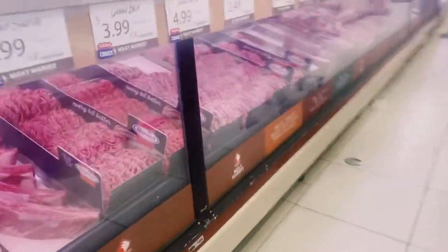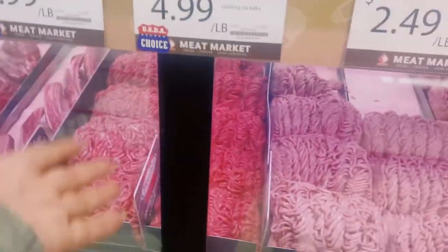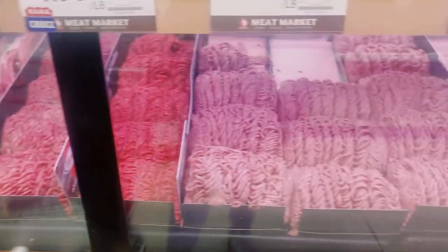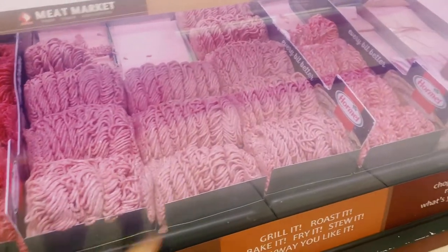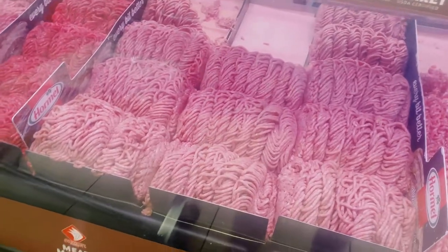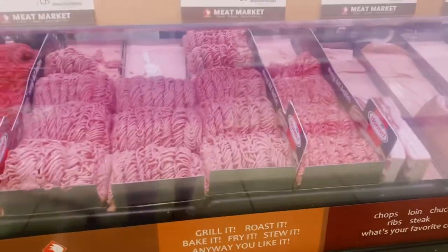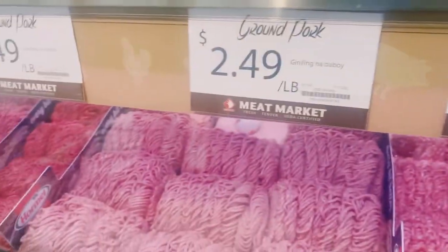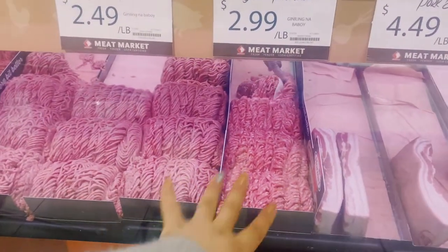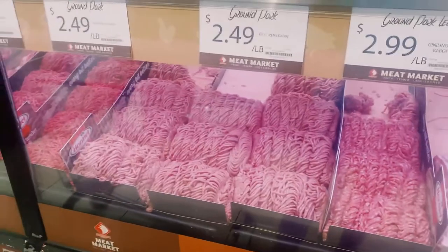Ground pork. So if you notice, the ground beefs are reddish compared to the pork. Premium. Regular. Sana premium, kuya. Sana premium. Regular. Sana premium. Yun na lang ito. Mga 2 pounds. So there's a difference between the pork and the lean. So meaning to say, this is more meat than fat.